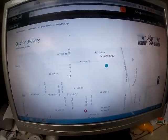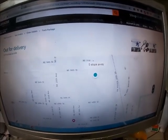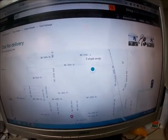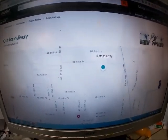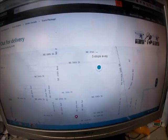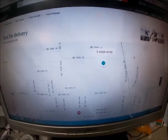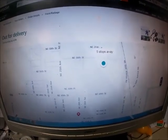I have just noticed something about stuff that you order from Amazon. I looked out to see if it was coming today, and it pops up out for delivery. And then it shows a map of my neighborhood, and it's showing that my delivery, when I first looked at it, it said 8 stops away. Well, I went back and looked at it again. Now it's showing 5 stops away.